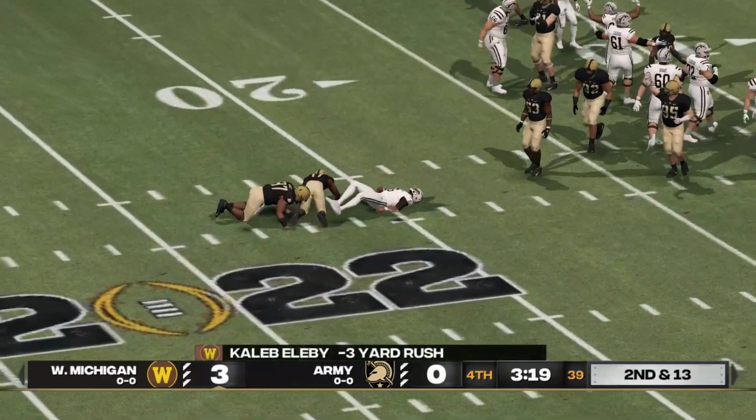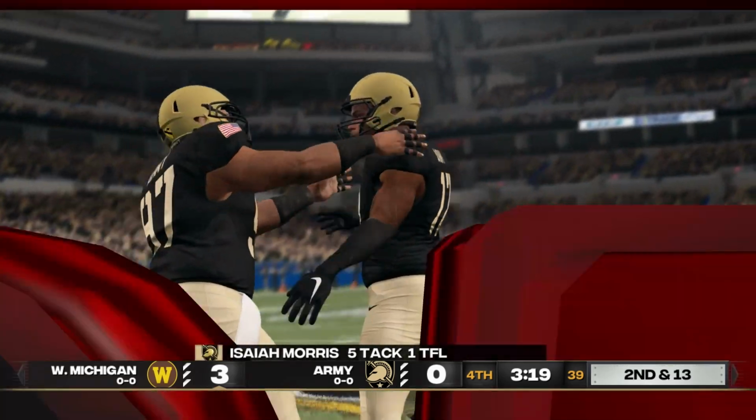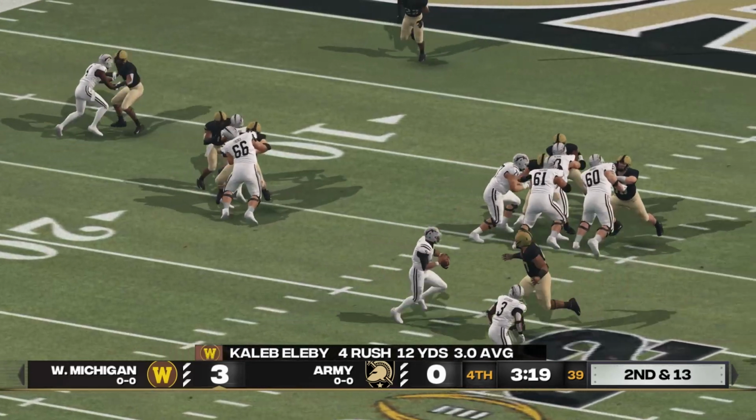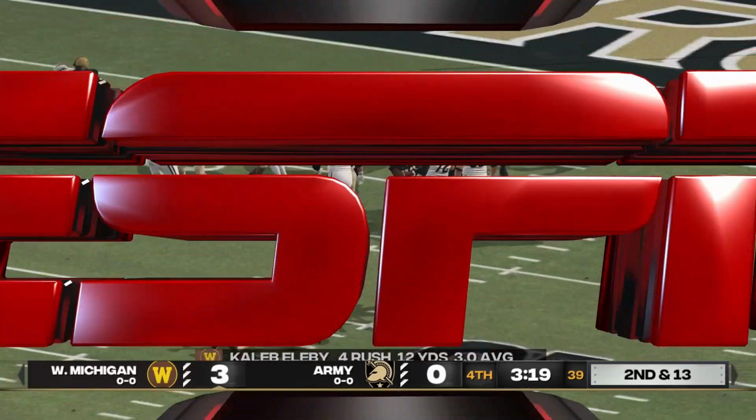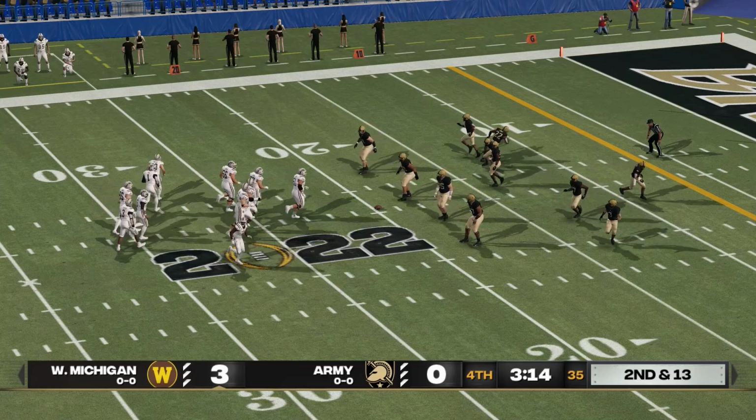He's taken down around the 20-yard line. I'll tell you what, for a defensive back, this kid is a sure tackler, and he showed it right there. 2nd and 13. It's 2nd down now, 13 to go. Ball on the 20-yard line.